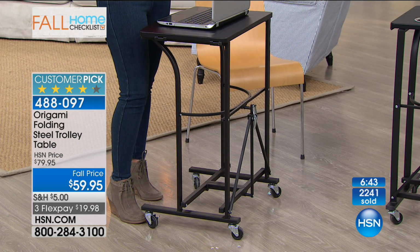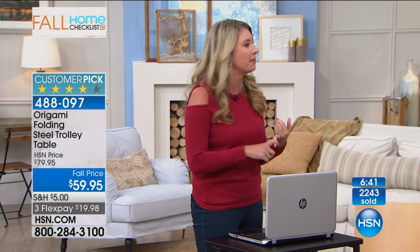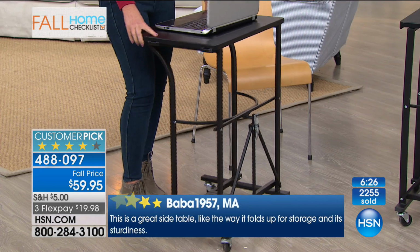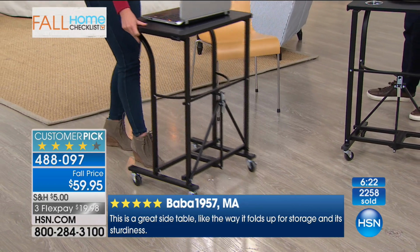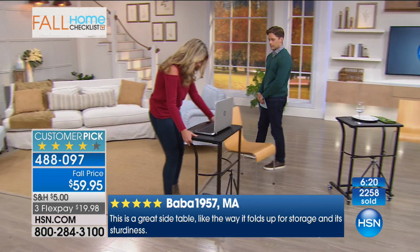When you read the reviews, I love that so many people use this by the bedside. They use it if they're caring for somebody, if they're a care provider, if you like to work in bed, if you like to read in bed, you can hold your tablets or your waters or your beverages as you go to sleep. But it's portable. So now it's by the bed, then it's in the living room. It makes it so easy. So let's just go ahead and wheel right on over to.